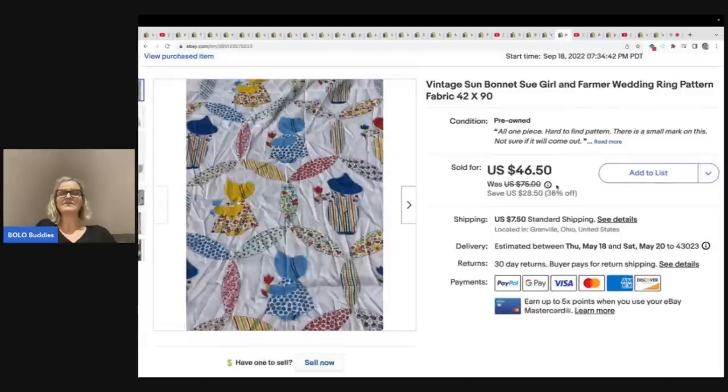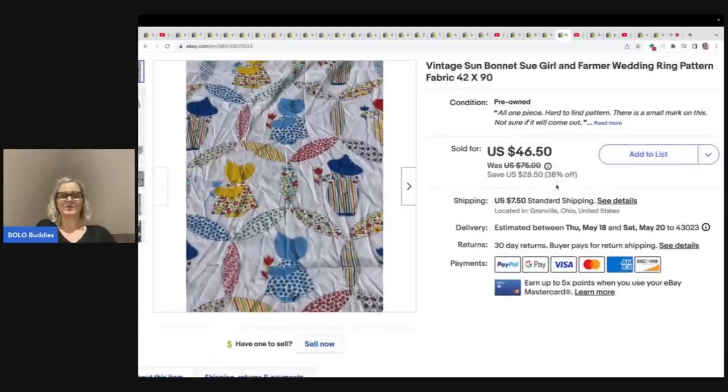This is a vintage Sue. Oh my goodness. This is a vintage sunbonnet Sue girl and farmer wedding ring pattern fabric. And I got this at a clean out from an estate and I sold it for $46.50 plus shipping. And the buyer was all in for $58.52.